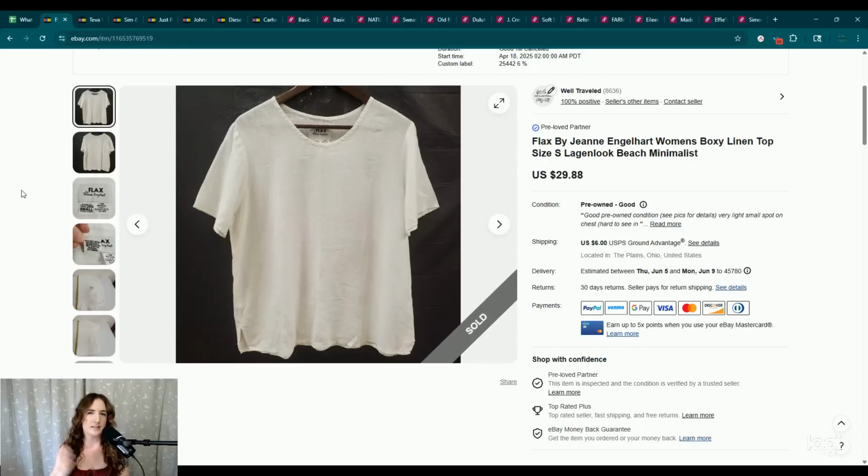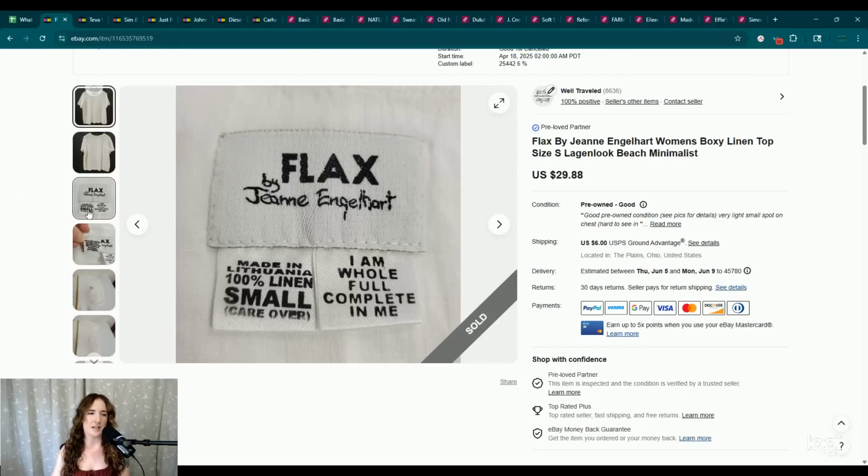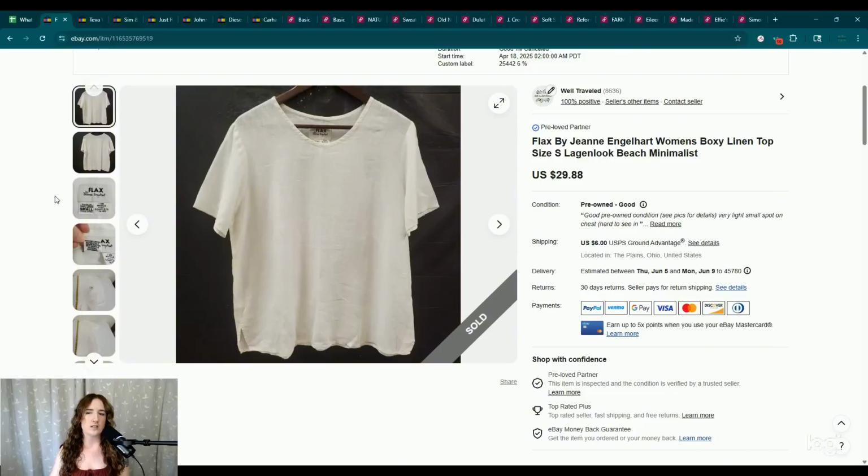Next up, linen again. This can be a great brand to look for during this time of the year in linens. It's what they're known for. It is Flax. This one is just a boxy linen top, pretty plain, but I got it. It did have a small flaw on it, a small spot on the chest. Listed for $30. It sold on an offer to watcher for $25. This one also took about a month and a half to sell.